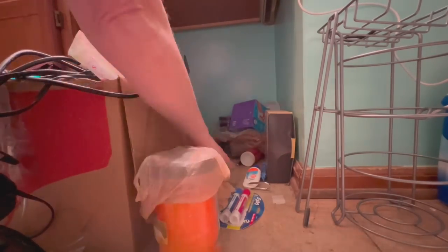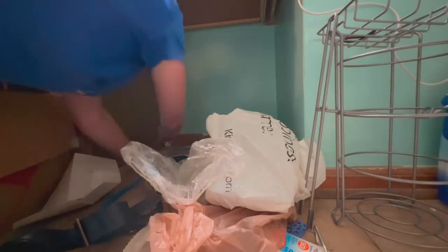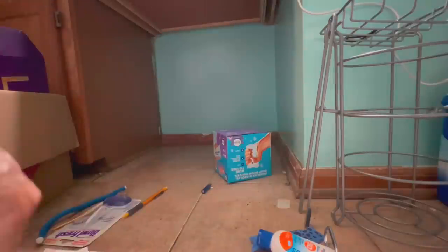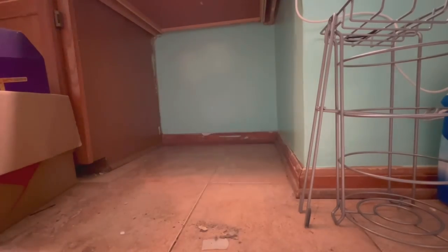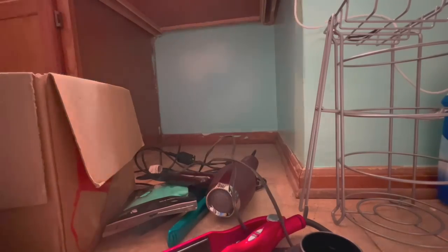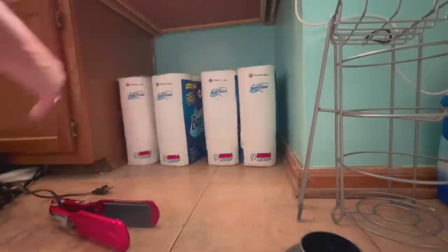Now for the space where the chair would go. I emptied what was in the box to see what was there. The hair appliances will go in the linen closet because she doesn't use them often. This left room for all the toilet paper that was in her clothes closet.